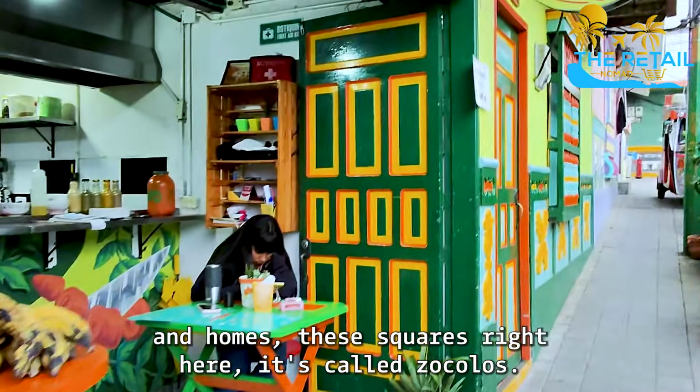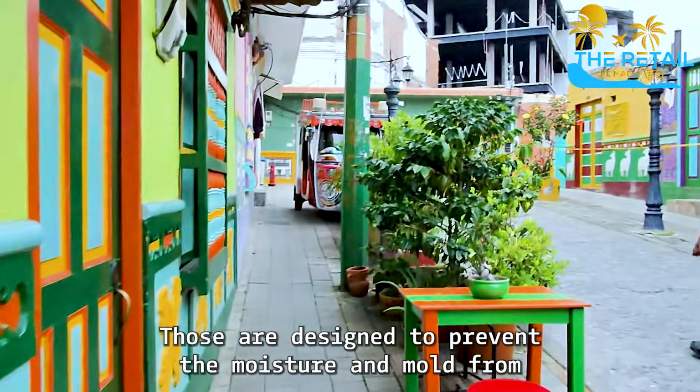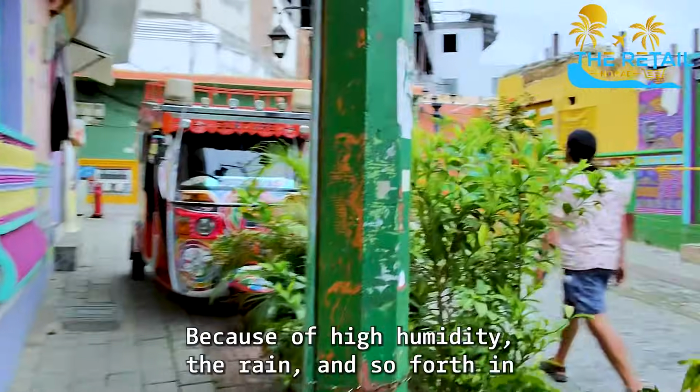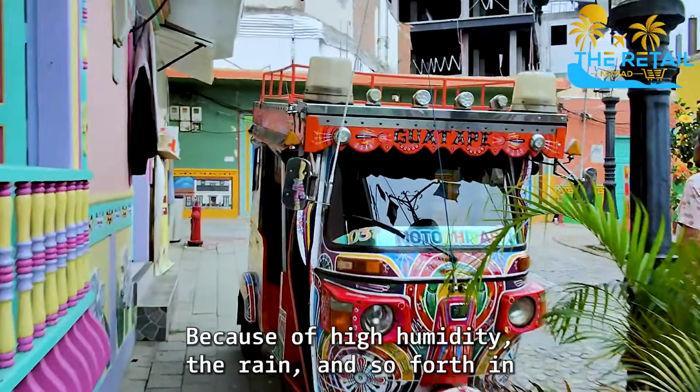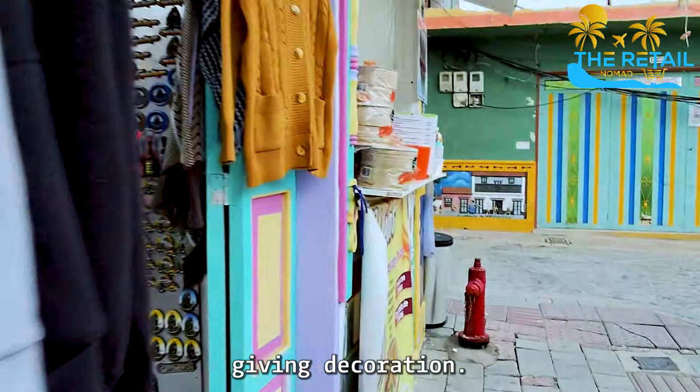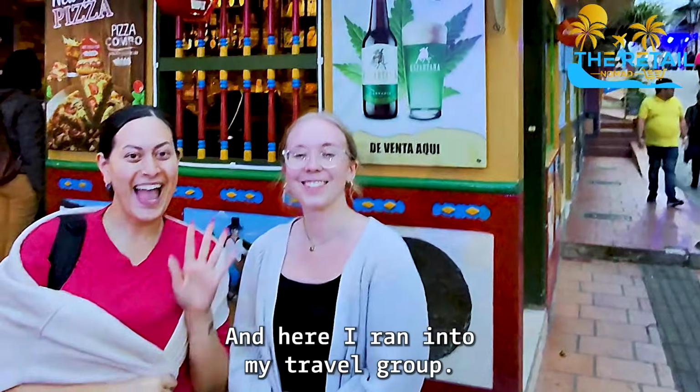It's called zócalos. Those are designed to prevent the moisture and mold from coming into the buildings because of high humidity, the rain, and so forth in this area. And Guatapé is known for their zócalos giving decoration. And here I ran into my travel group.